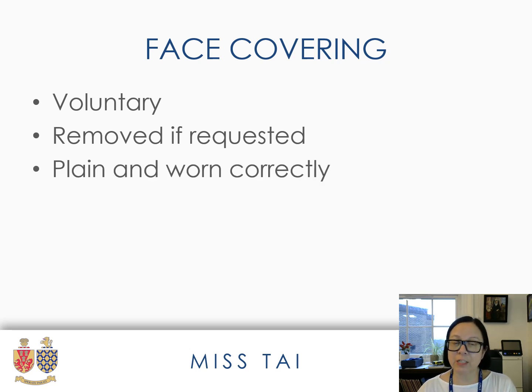Any face coverings need to be plain and they need to be worn correctly. You either need to be wearing it on your face or you need to put it away. You shouldn't be wearing them under your chins.